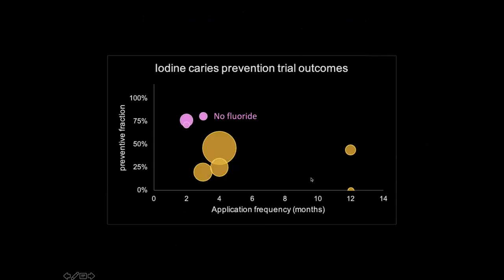I will zoom in here, not zone. You zoning out? You with me? There's a lot of stuff here. This is a chart of the application frequency versus the preventive fraction that is estimated by the standard math. And I hope you can see that the more frequent it is, the higher the effect seems to be. And then these pink dots, the size of the dot is the size of the study, the number of patients, relatively.